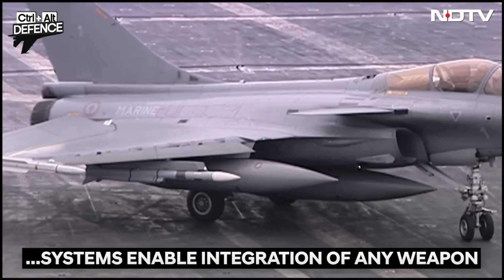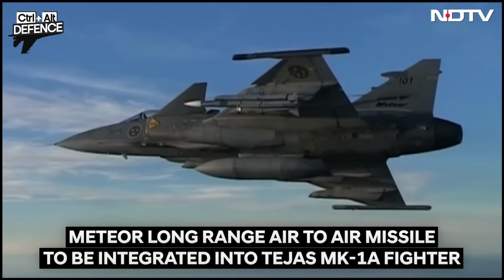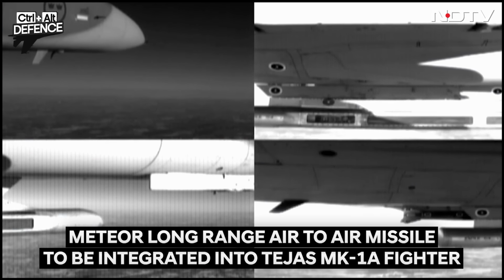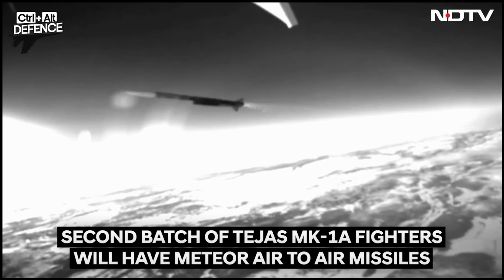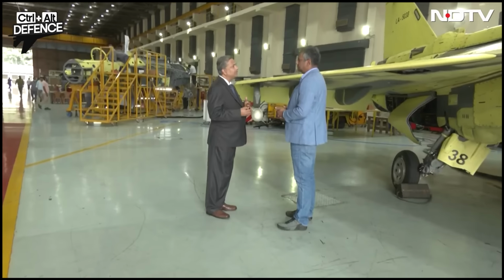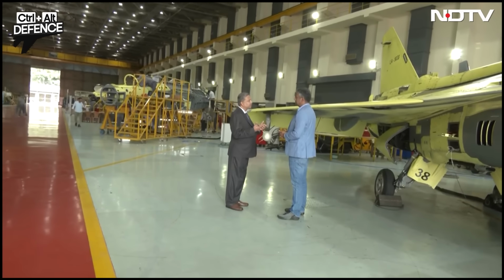So in the second version, we will also have another missile coming in from MBDA. The capabilities of this are only going to increase. And with the Meteor, right, is what might come in. The Meteor, for the second batch of Mk1 Alphas. Yes, that's interesting. So this is an aircraft which has huge growth potential. Now you have a very capable AESA radar, you have a very capable EW suite. It's a question of adding weapons and capabilities as we go along.